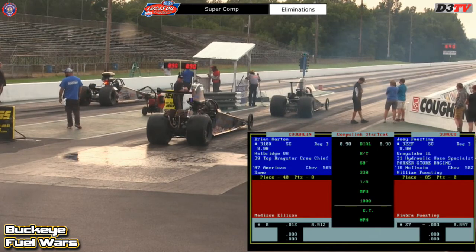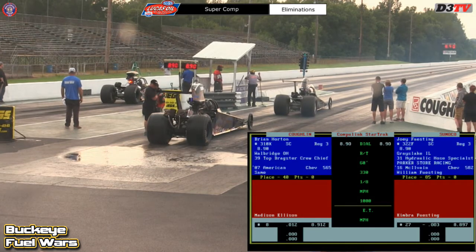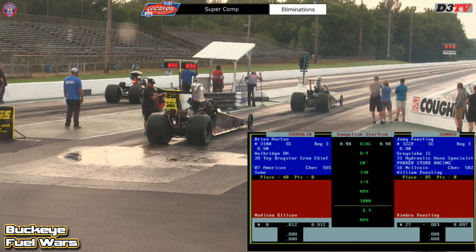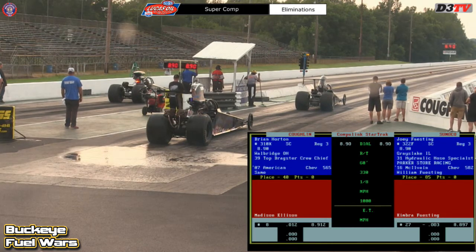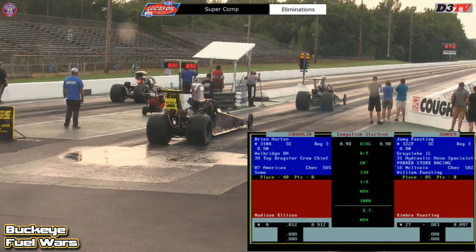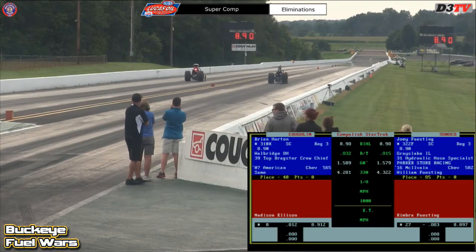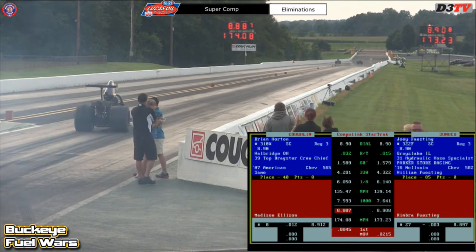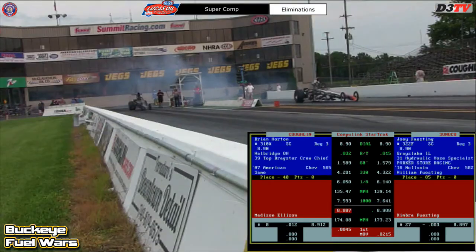Joey Fusting from Grays Lake, Illinois is in the Parker Store Racing McIlvain chassis in the right lane, 31-year-old hydraulic hose specialist. Brian Horton from Wallbridge, Ohio in the left lane, 39-year-old top dragster crew chief. Well, he's driving the car now. He's not in top dragsters though, is he? American chassis, 565 cubic inches. Well, Fusting got a better light, and he made it a win, 890 with an 8, nearly dead on. Breakout by Brian Horton.